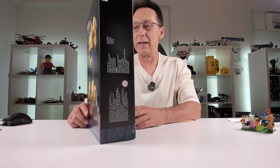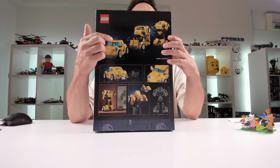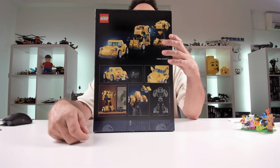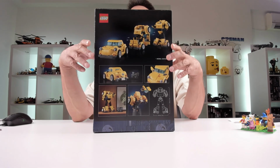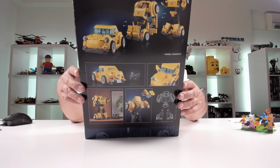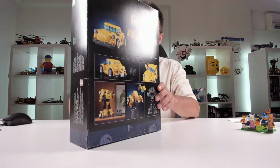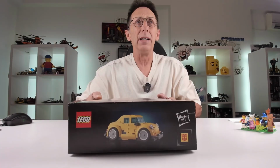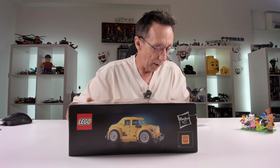But it's not the kind of thing they show here. Look, this is not true. It's not that easy. The instructions are tons of pages long. But anyway, I get the Bumblebee. This is set number 10338, 950 pieces. Very, very cool. Not a huge Transformer fan, but like I said, I love that car. The shape of that car looks really awesome. Now, price-wise, in the States, you pay $90. I paid $113.